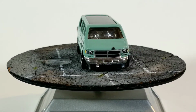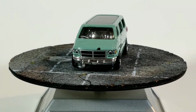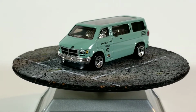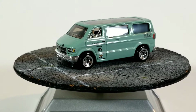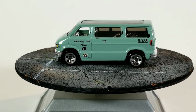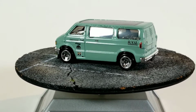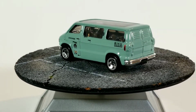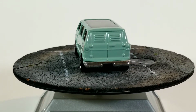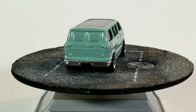I actually owned one. I still do. So I'm pretty familiar with this casting, and I was really excited to see that they're doing this. These are also really popular because they actually race these vans in Japan. They refer to them as Dajiban, which is like the Japanese version of Dodge van.